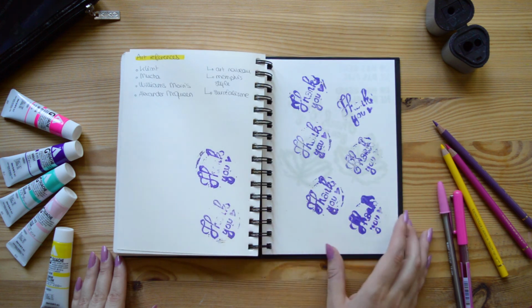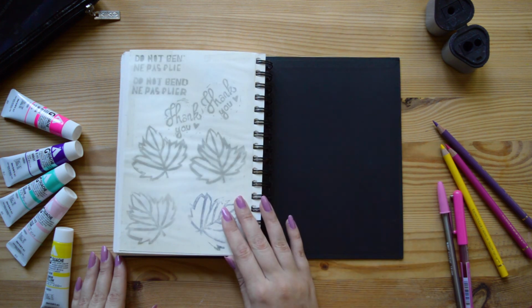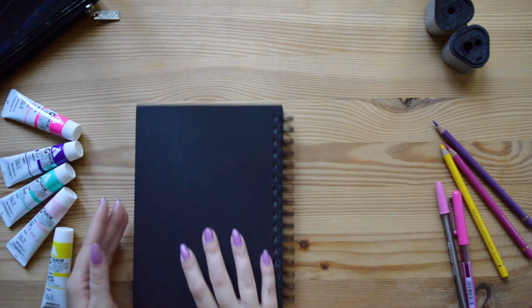And this is it for my sketchbook. I'm really happy with how I filled it and I'm curious to know what you think about it as well.